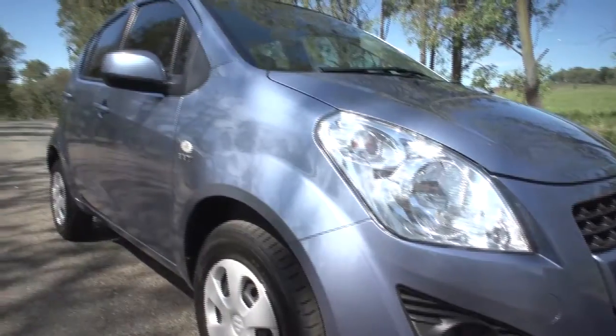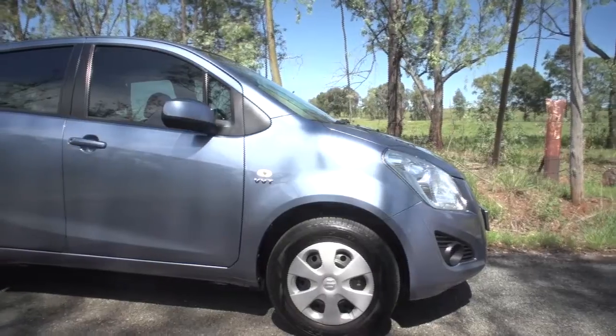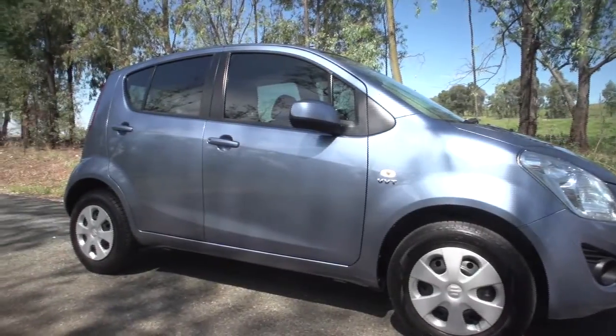There are two options in the model lineup. This is the more expensive GL, and it gets the benefit of extra color-coded bits, fog lights, and a rear spoiler.